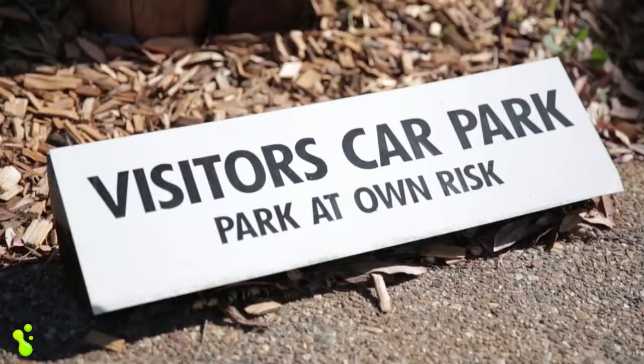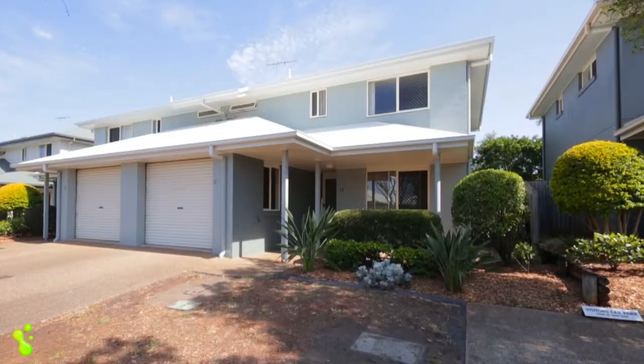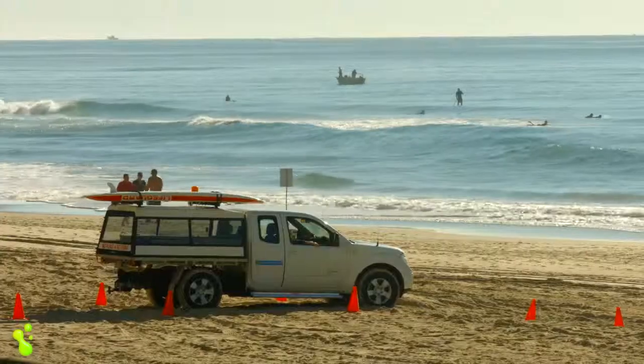The home is walking distance to Manly West and Wandle Heights schools and Moreton Bay College, as well as local shops, parks and transport, and only 14 kilometres to the Brisbane CBD and less than an hour to the coast.